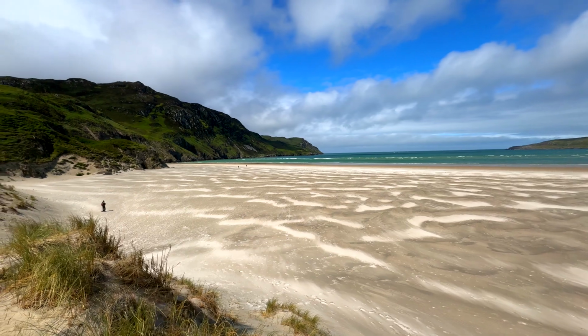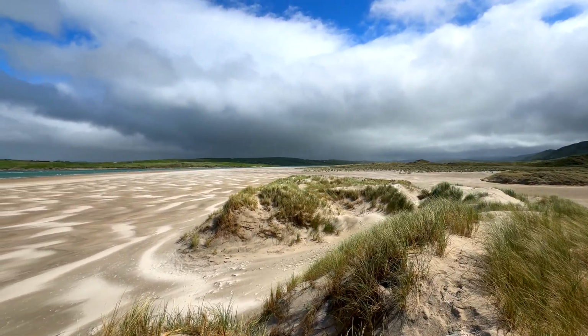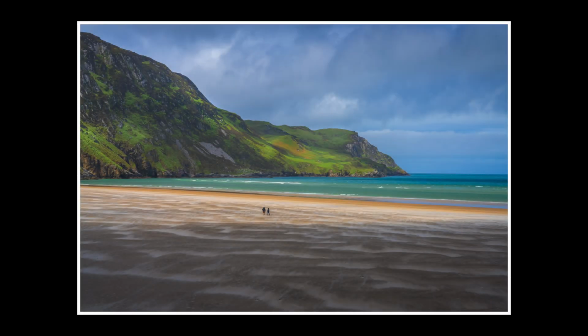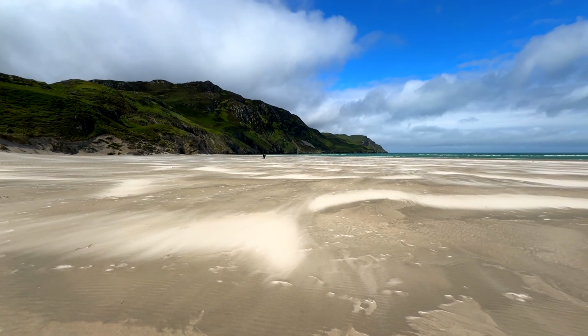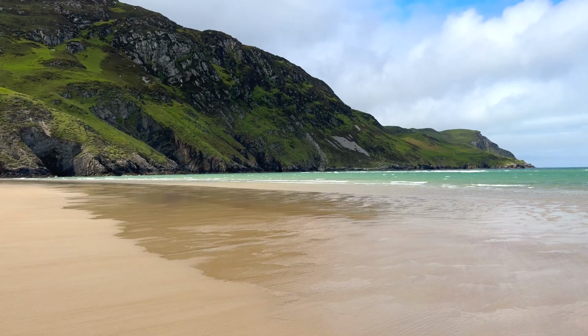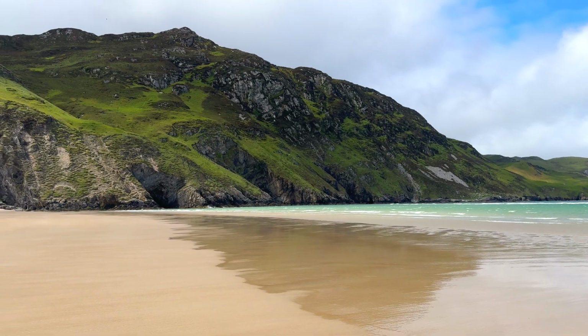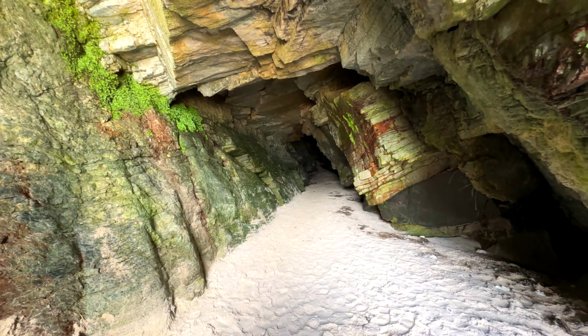The wind really kicked up at this point and made for a nice photo opportunity, with the clouds moving overhead and the sun bursting through. There are also some pretty interesting caves to explore at low tide.